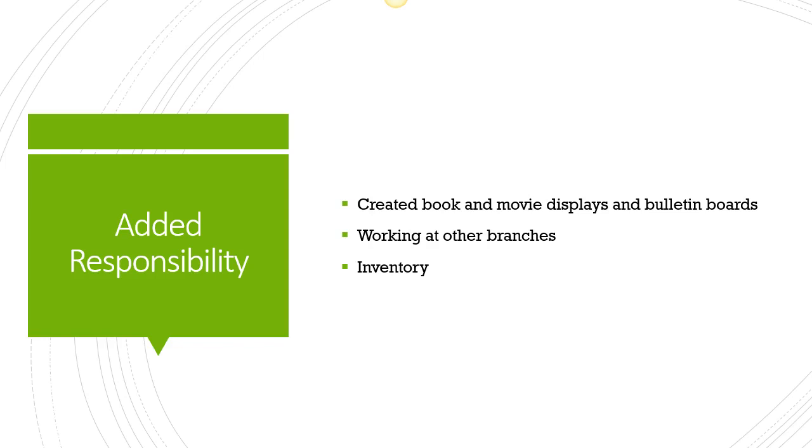And I also, like I mentioned before, I got to work at other branches. I worked at the Morton Public Library in Morton, Mississippi for 2 days, which was a different experience, which I will get into later. And then I also got to do inventory, experience that, which I will talk about.